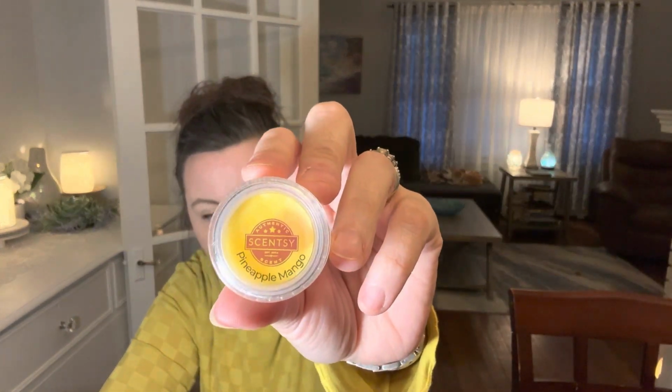Pineapple mango. I clubbed this. Is this the one I clubbed? Yeah, this was the new release last year that I clubbed. I clubbed it and then I dropped it, but this is a bright blend of sweet pineapple, juicy mango, and passion flower.